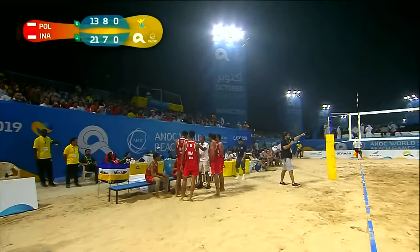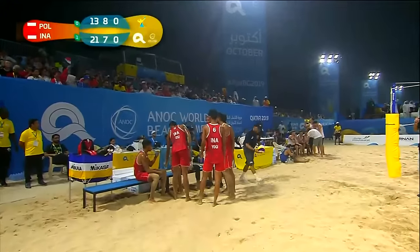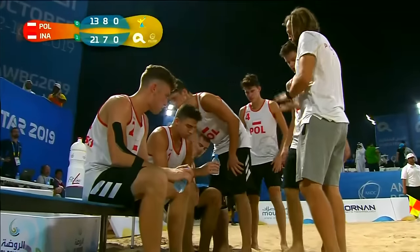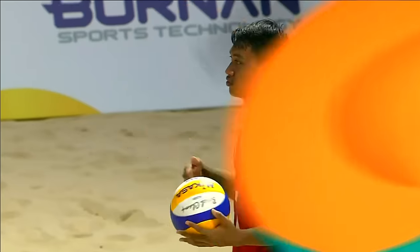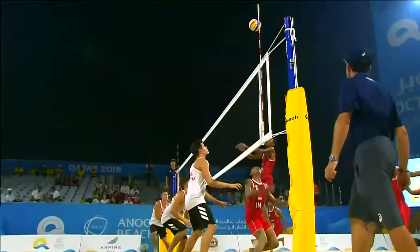Indonesia call a timeout because from a position of relative strength at 6-3, they're now trailing 8-7. What a difference just 3 or 4 minutes makes. A couple of blocks from Poland and some frustration in the crowd. I think he's trying to gee them up.